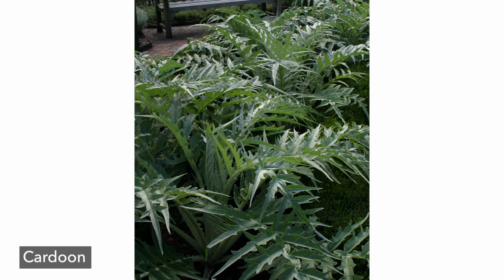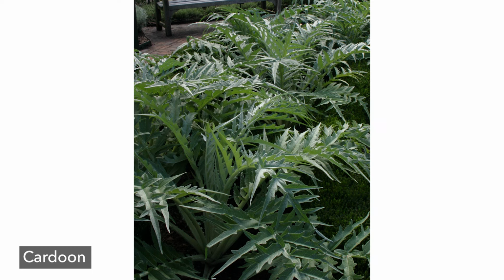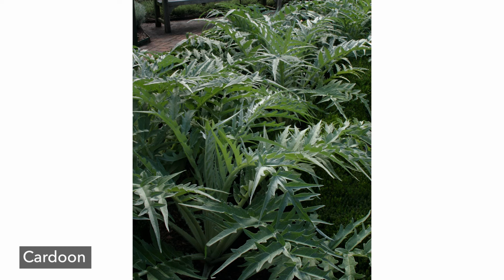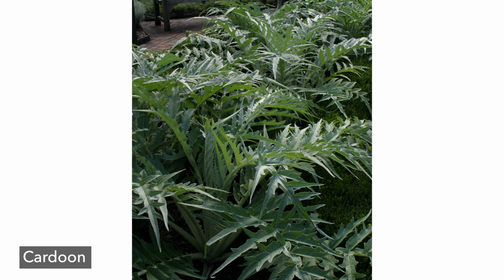But usually it's used as a focal point, but I'm saying that this is gorgeous in a mass as a ground cover. And again, I'm gonna go to the mat saying that if it covers the ground, it's a ground cover.